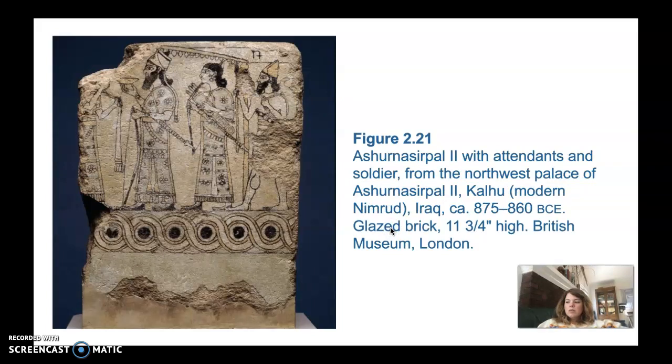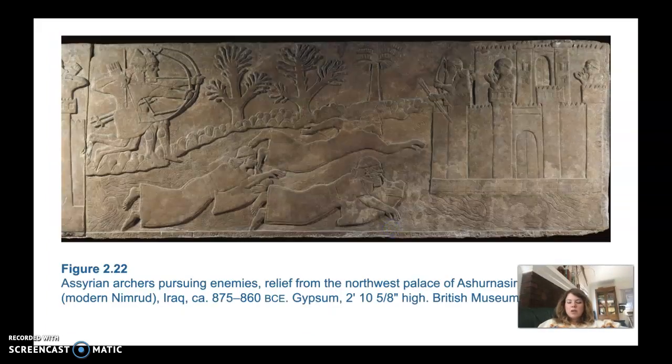So a lot of these palaces had these impressive relief sculptures. And this is an example of an Assyrian relief from the palace of Ashur-nabsir-pal II in modern-day Iraq. And it's definitely part of an extensive group. They're made of gypsum, and they originally were painted with really bright pigments. So this one actually shows Assyrians driving their enemies into the Euphrates River. So you can kind of see some of the water lines. And then these are the Assyrians, and then these are the enemies fleeing.